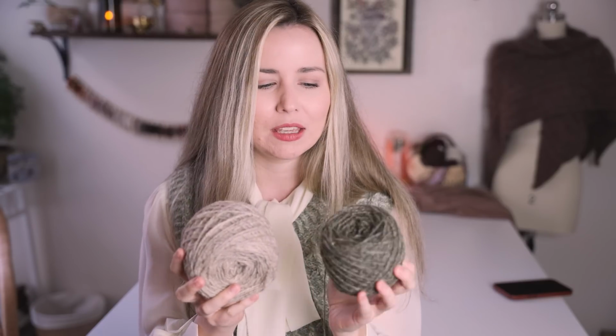So this ball of yarn I actually finished spinning and finished the whole skein since we spoke last, and I'm actually very happy with how it came out. I did a different spinning technique than I did with the green one. So the green one I did first, and again, still learning how to spin, still learning why you would want to do certain things over other things.